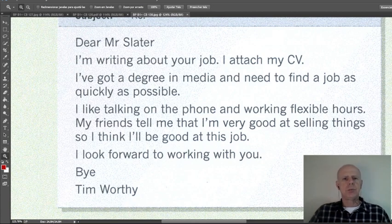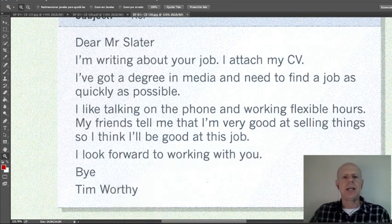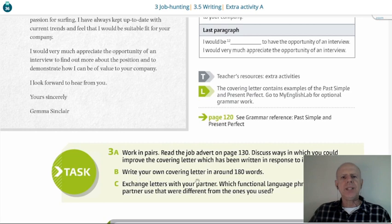Okay, we will check, analyze, and try to improve the quality of this letter during the live lesson. After that, we would write our own covering letter in around 180 words. And then we will analyze the other one's letter. I hope we can write a very nice covering letter in order to learn the techniques and be prepared for writing our next one for our future jobs in Portuguese or in English.